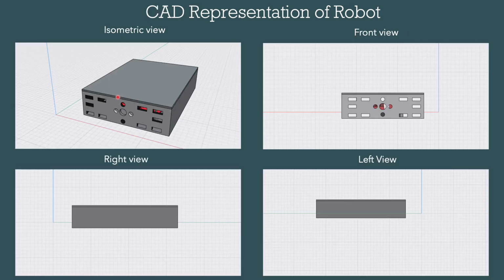So if you look at the slides here, these are the CAD representation of the robot. This is the isometric view, the front view, the right view, and the left view. On the front view, you can see that we've removed holes at the top of the chassis.